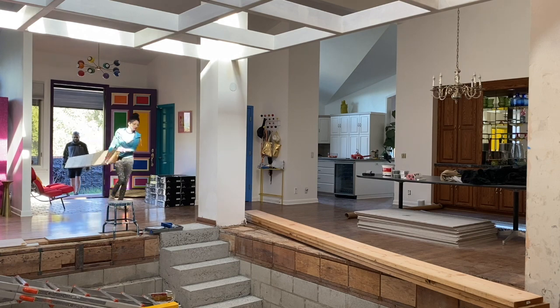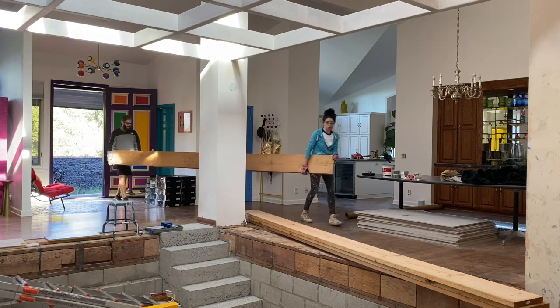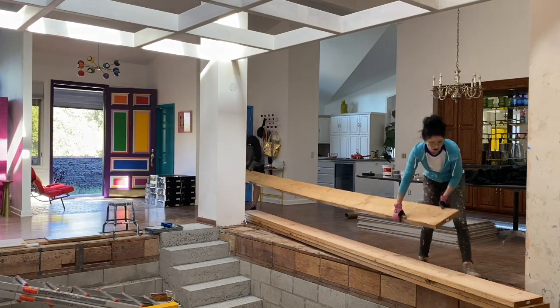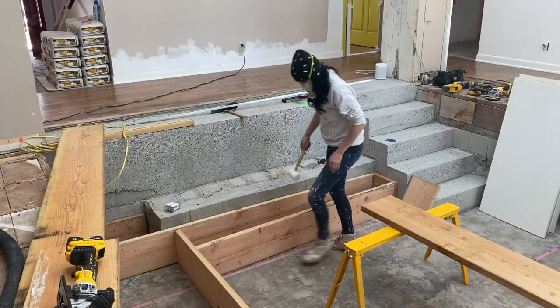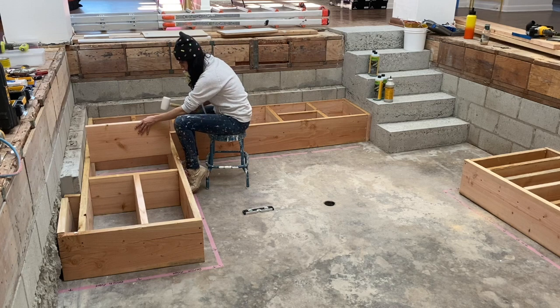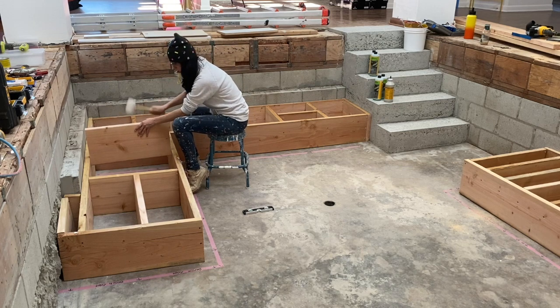So I'm going to use these 2x12s, the ones you see me and Dee carrying in right now, to ultimately create enclosed framing that will eat a giant chunk of the size I want these concrete built-ins to finish as.